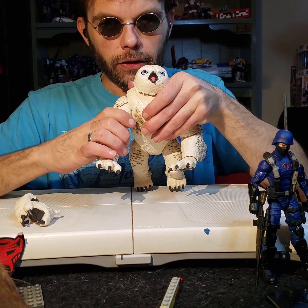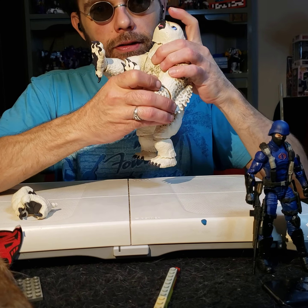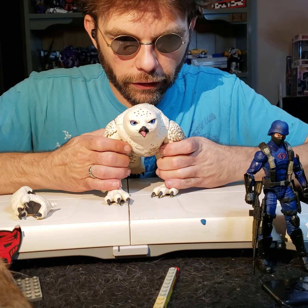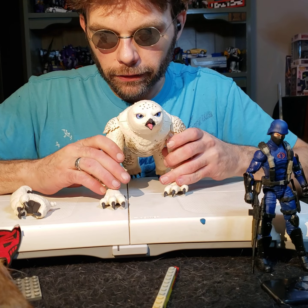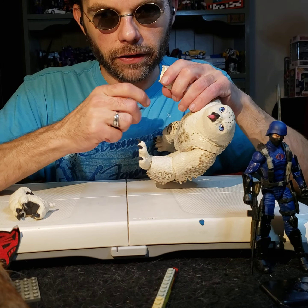So let's go ahead and get him in position for being a bear, doing like a charge run thing. And this is, of course, not an actual owlbear. This is the Druid from the Dungeons and Dragons movie in bear form. Let's see, that hand didn't actually click into place like it should have, because it's just a very difficult connection there.